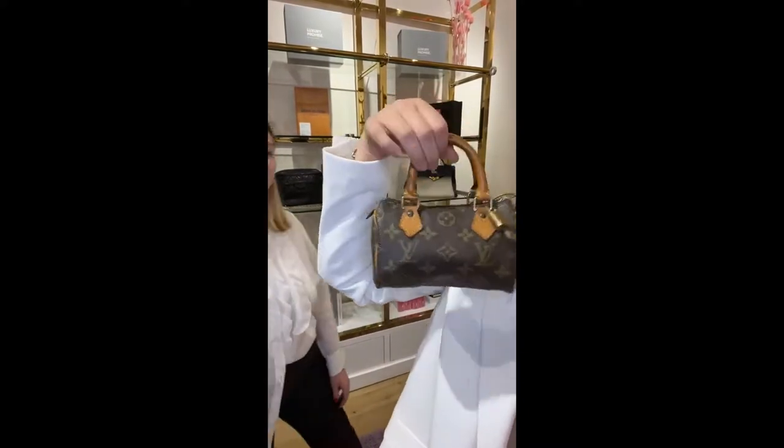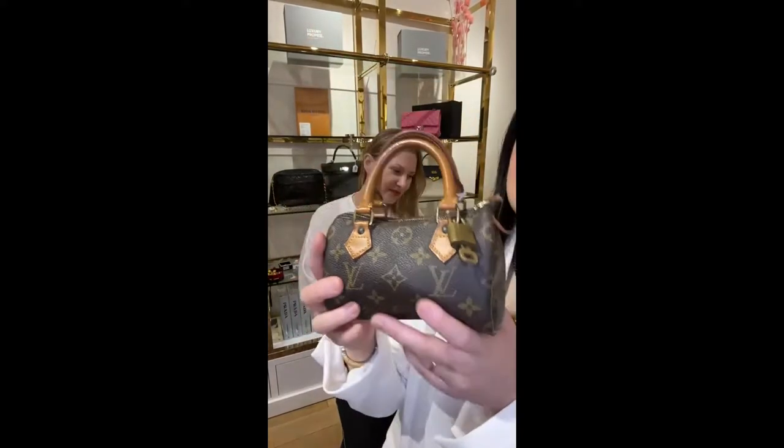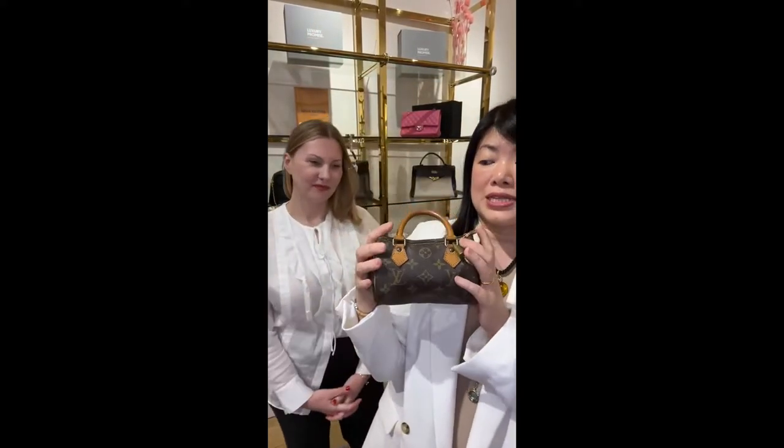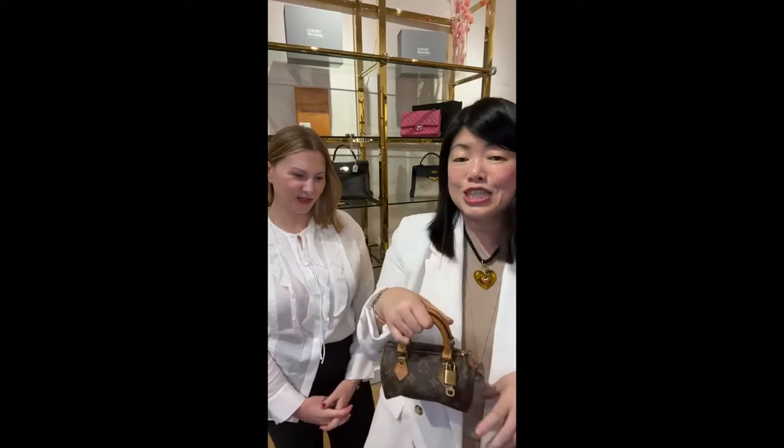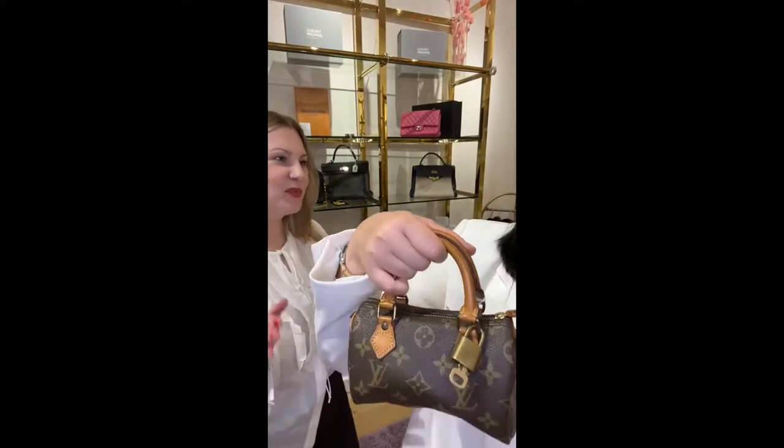So we have the little micro speedy, which is just here. It is based on the speedy, but this is tiny. It's so cute. What could you put in there? Listen, you don't need to put anything in there.